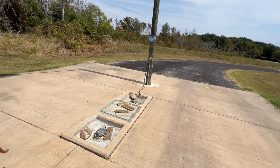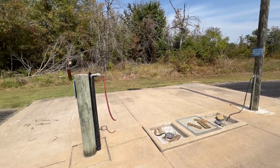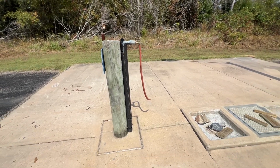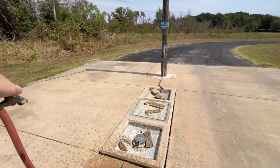Double sewer connection. Bonus, y'all, that's a thumbs up for the park. They're doing it right. There's a light out here, a couple of water taps if you need to do a black tank flush. I definitely bring my own hose out here. The one they have out here has been cut, but y'all, this is fantastic. Water works great.